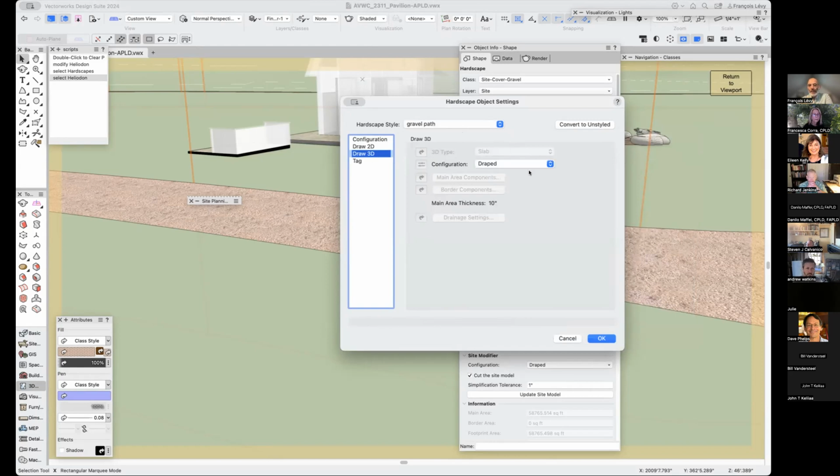Here in 3D, we've got several options for hardscapes. One is that it can be completely independent of the site model, so no site modifier. We can make it a planar pad. Aligned means that it is going to pick up adjacent geometry and conform to that. So if you place your hardscape adjacent to a wall whose bottom is sloped, the hardscape will follow the slope of that wall. Or a path, or a texture bed, or draped.